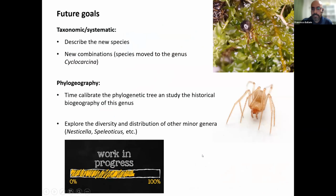And for the future goals, of course, we want to describe the new species and maybe make new combinations, so moving the species from Nesticus to the genus Cyclocarcina. And we want to explore more in detail the biogeography of these species and try to time calibrate the phylogeny of the Japanese Nesticus species.